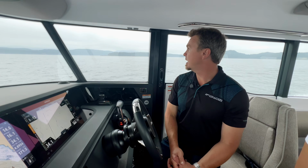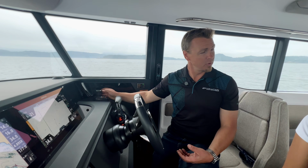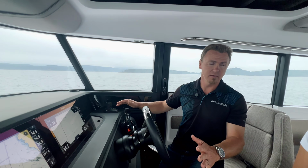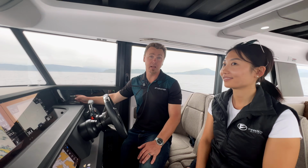So if I wanted to stay in heading hold and use it to turn a corner, I can actually just go 1, 2, 3, 4, and it would do a 40 degree turn to the starboard. If you're doing that, obviously it's going to be pretty gnarly. So you want to be pretty confident that that's exactly what you want to do. But let's give that a go and just see what that looks like.